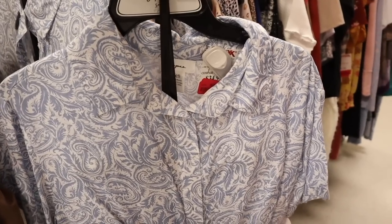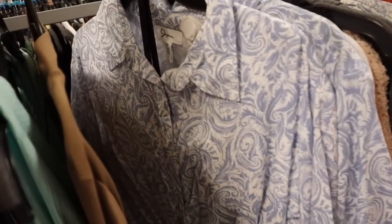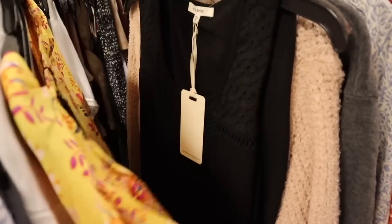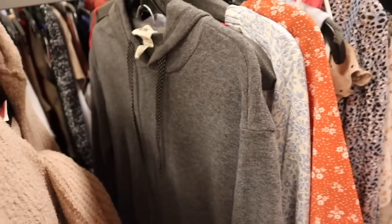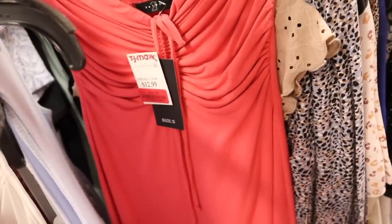And this one finally got marked down to $20, so that's amazing. Definitely keep on waiting because this one comes with a short. So cute for the spring and summer. Look at this one for $12. They even have dresses too. Like this one is only $10.